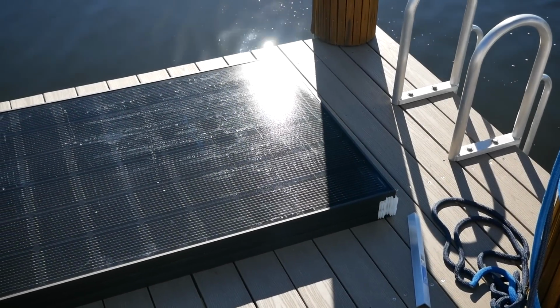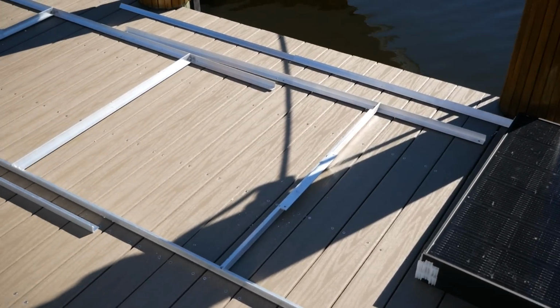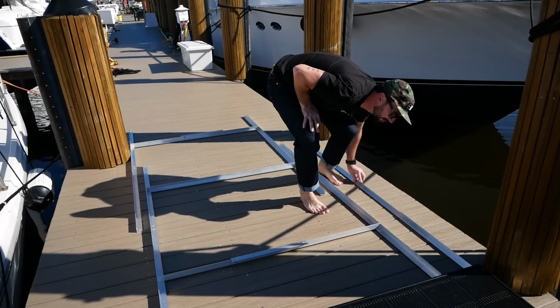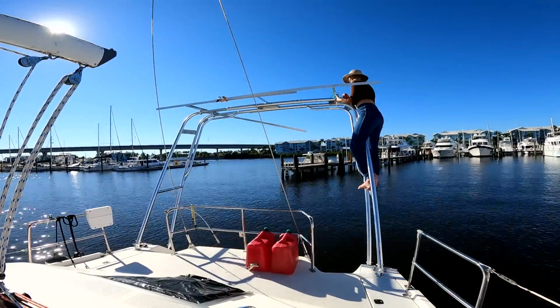One of the last big projects we had to tackle to tie all of this in together was mounting the solar panels onto the arch. Kiki designed a bracket system to be able to mount the solar panels onto the arch. It was just a matter of actually getting it up there and putting it all together.